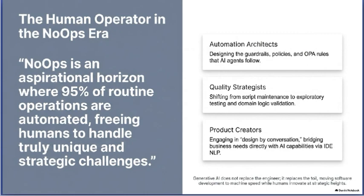The first is the automation architect. Right. If the AI agents are constructing the software, the automation architects are the humans constructing the boundaries for those agents. Okay. They are the individuals designing the complex guardrails, defining the logic of the green, amber, and red policy tiers, and writing the Open Policy Agent rules that govern the multi-agent ecosystem.